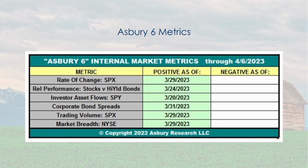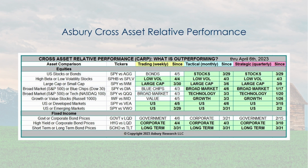Asbury Research, they do 6 metrics, and all 6 of their metrics continue to be positive. So that's a good indicator for a positive sign of the market. They also do a relative performance showing which asset classes or assets are doing better than others. And these are measured in the 3 columns to the right, the last week, the last month, the last quarter. These are all relative, ETFs relative to each other.